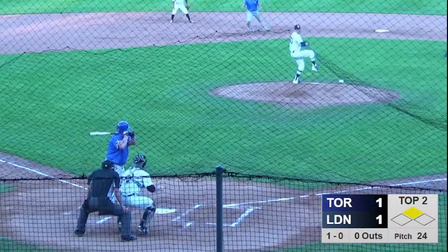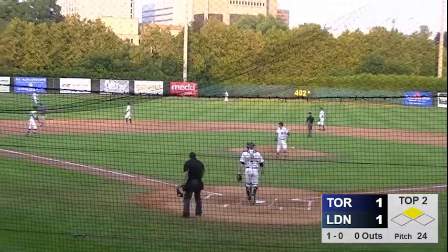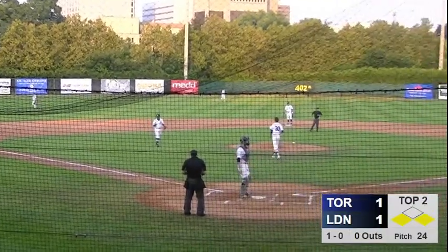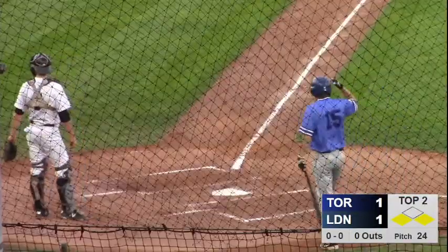Checks back to second base. Now comes through. Toppoli hits that one into left. Base hit for Damon Toppoli. They're going to hold Connect at third. And the Maple Leafs working here in the top half of the second. Good start to this inning for the Toronto Maple Leafs.